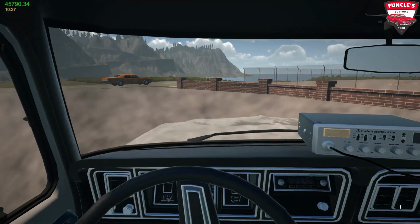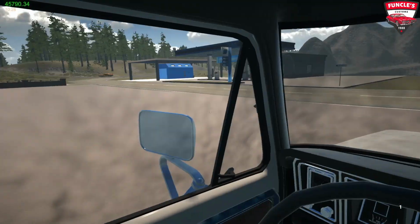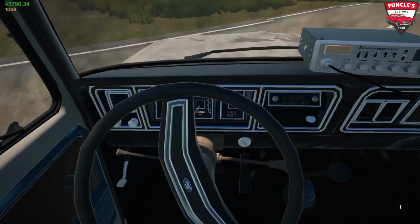But yeah, we are definitely in need of a service. This thing is super loud. So yeah, there's absolutely no power in this engine. We need to get this thing fixed up as soon as possible.